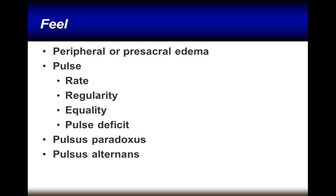Okay. So field side, peripheral edemas, pulses, again, going through the regulators and all that stuff. What's pulsus paradoxus? Okay. So pulsus paradoxus is where you can hear a heart sound, but you cannot feel a radial pulse.